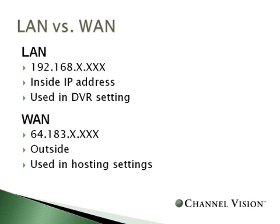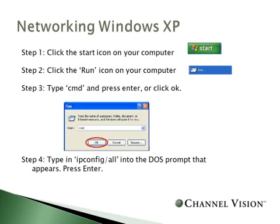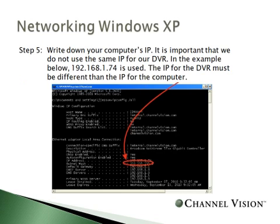So now that you have a handful of information there, let's take a look at the network setup and just how easy it is. We'll start by going to your run command and typing in CMD, or the command prompt. This will take you to a DOS prompt, which looks like computers that used to work back in the day, and you'll type in a command here called ipconfig /all in the DOS prompt that appears. Once you do that, just hit enter.